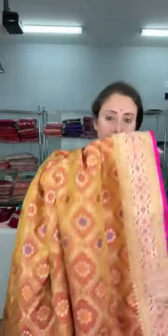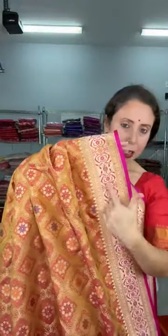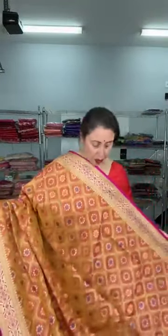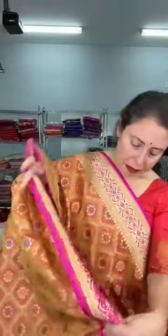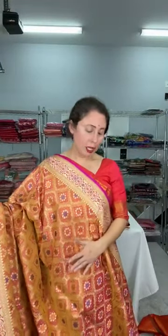Let me show this sari up close. Look at this color. This is the color of the sari. This is the border. You can see the Meena work border. And it's equal size border on both sides. This is how it looks. It's a coral orange color. This is the back side of the sari. And this is a medium to heavy weight sari, this Banarasi.